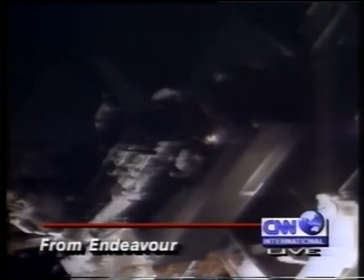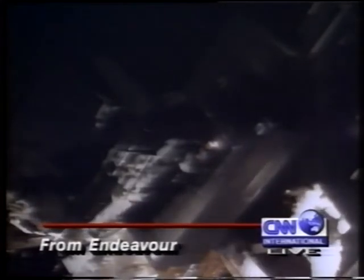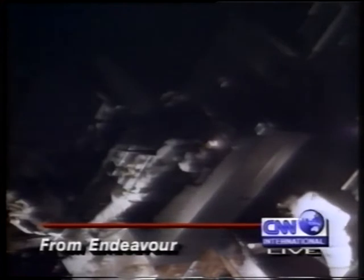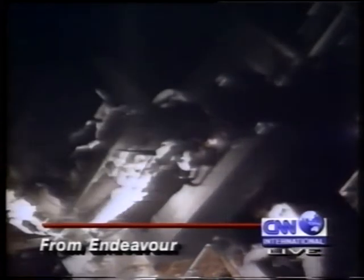Let me see if I can get in position to watch you come back in within about 6 inches or so, and we'll look at it. Didn't touch anything coming out of the shroud there. It was good. I'm going to ease back. Put my safety tether under here.